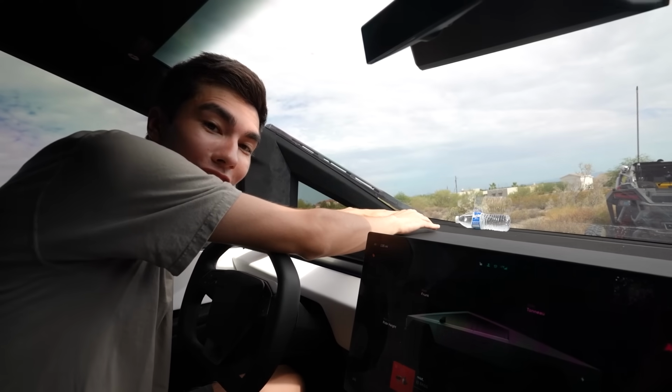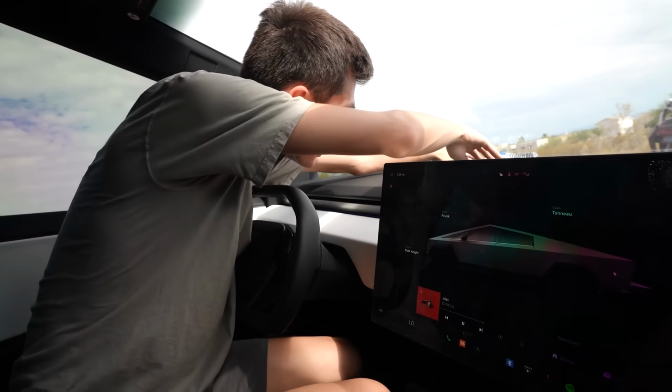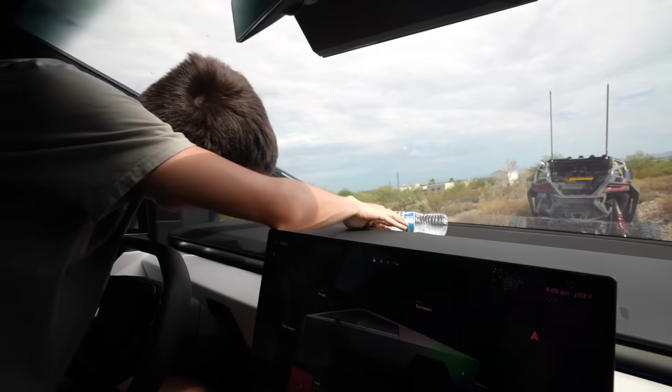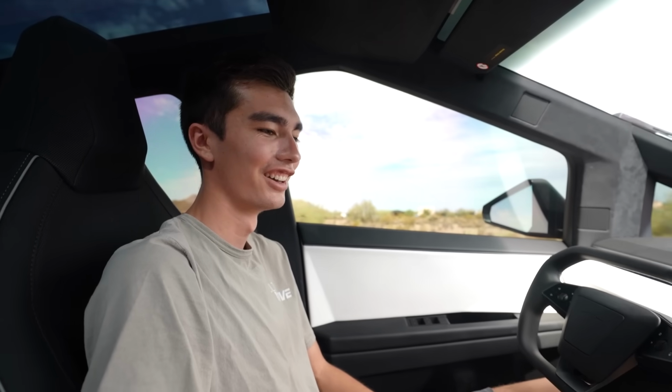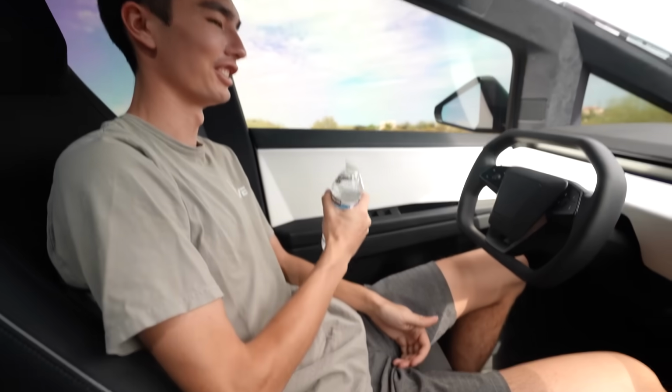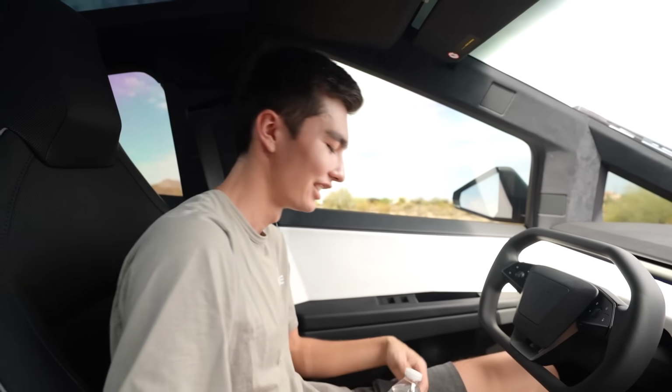Dude, I have long arms. And like, got it. Yeah, if you weren't like 6'3", like a giant, that would not happen. Dude, you got infinite dashboard.